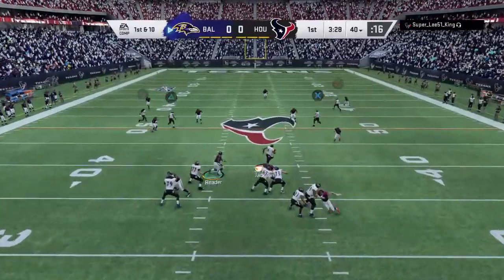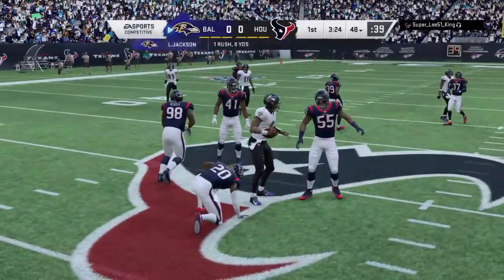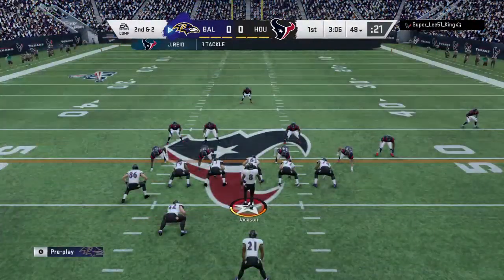On 1st and 10, it's Jackson. And an alley to run. And the result here, a pickup of 8. Leaves him with 2 to go on second down. He'll get 8 on the scramble there. It'll be 2nd and a couple.